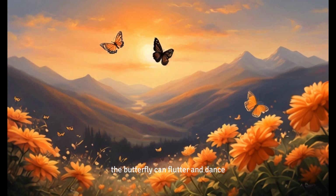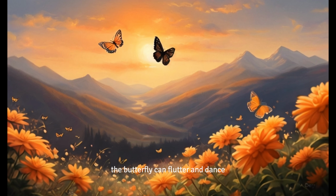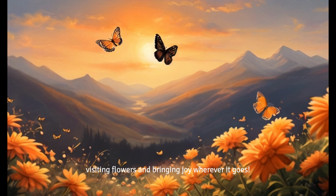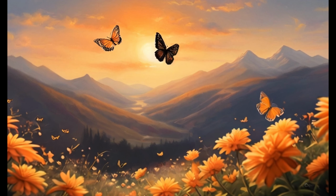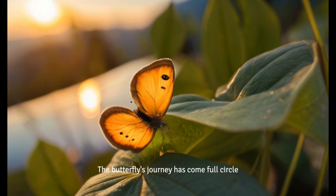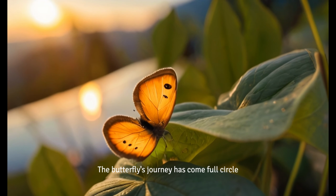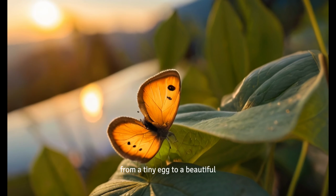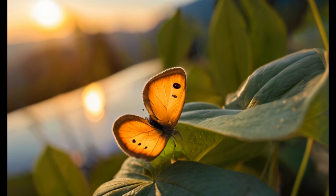Now, the butterfly flutters and dances, visiting flowers and bringing joy wherever it goes. The butterfly's journey has come full circle, from a tiny egg to a beautiful flying friend.